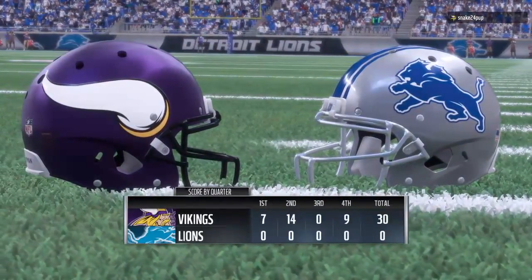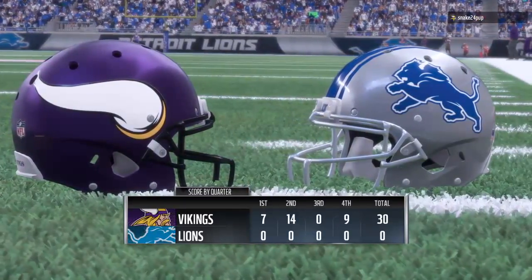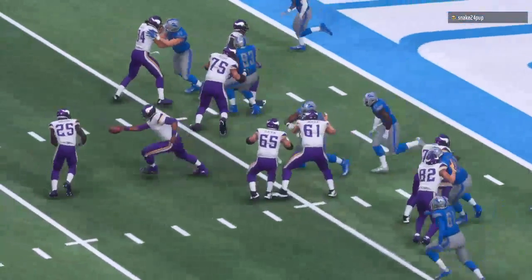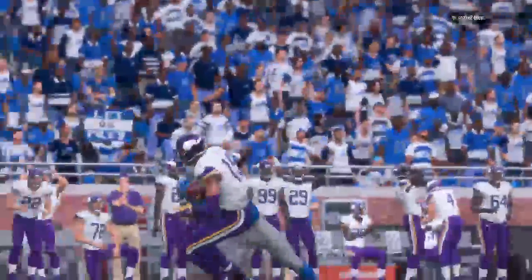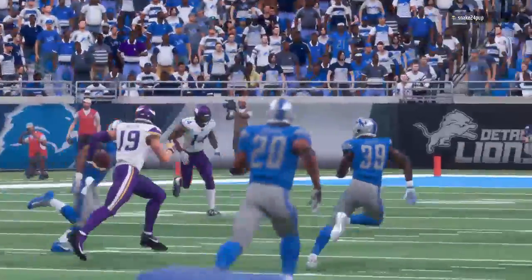So for Minnesota, they did what they needed to do. They split their first 2 road games of the year. And they'll head back home next week to take on the Chicago Bears. Meanwhile, for Detroit, they'll drop to 0-2. And they'll look to get back in the winning column next week as they head to Foxborough to face off against the New England Patriots.